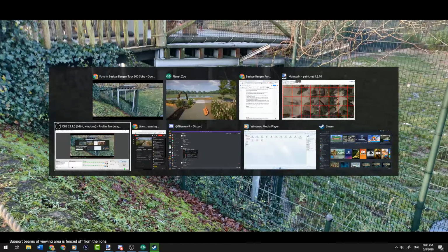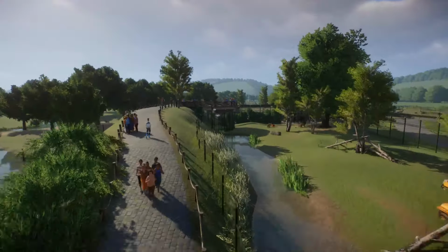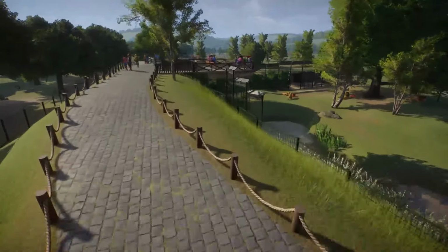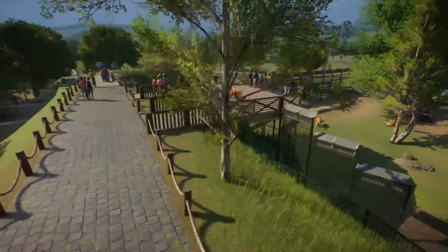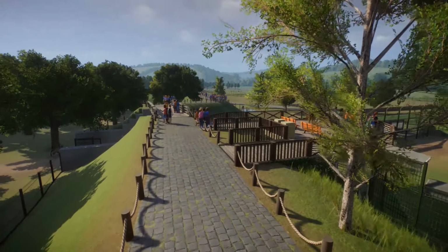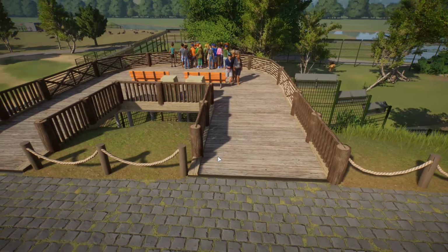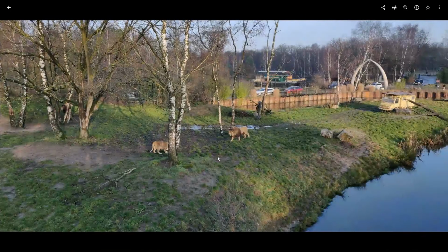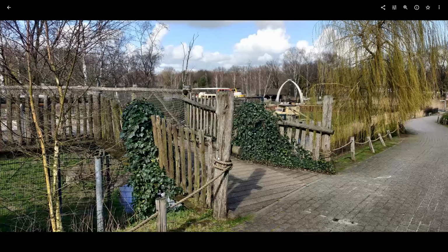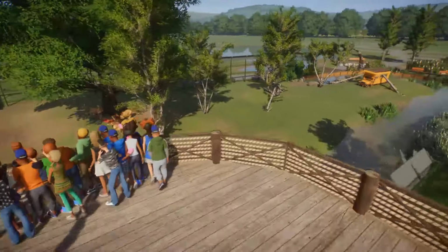So let's go back into the zoo. And over here we have that little viewing area, and there's all this ivy growing underneath, which is very nice. This is actually something that the lion needs a lot of work on, because over here there's a lot of foliage missing as well. There should be tons of ivy growing over these fences, and the birch tree is missing. But the habitat itself is pretty good.